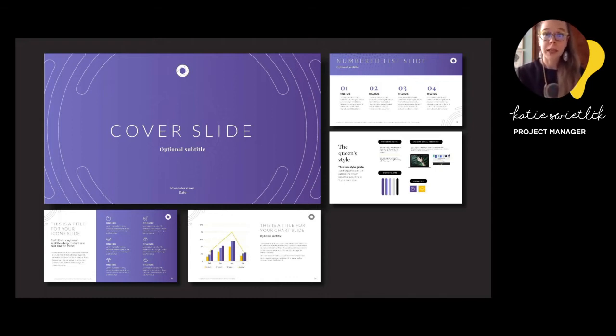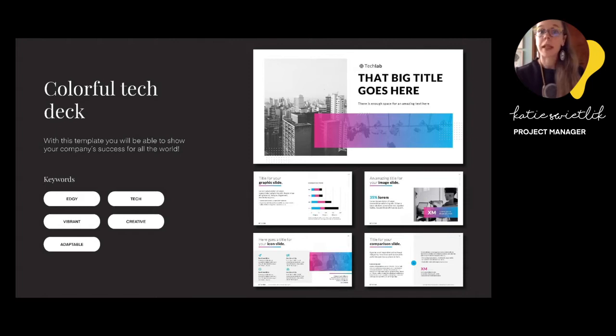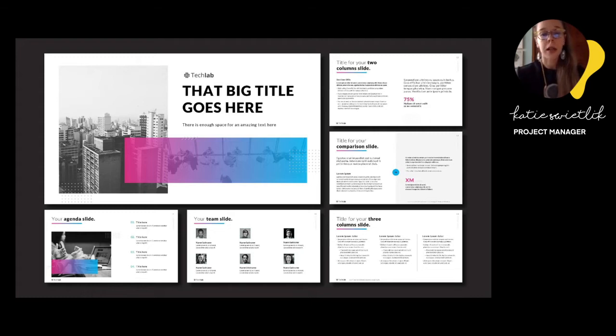But the real beauty of these templates is that they're completely customizable to your brand identity. So if you do have brand colors in place, brand font in place, and that's already firm for your company, we can apply your brand colors and your fonts and other bits and pieces of your brand to these templates to make them customized and specific to your brand. Here, for example, this colorful tech deck uses a gradient throughout a lot of the different slide styles, and that's something that we could customize to your brand color palette. Same with the fonts, et cetera. All of these just use a placeholder logo. So again, totally customizable for the amount of brand guideline that you currently have in place with your company.